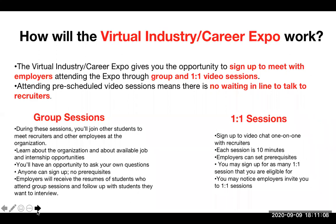I have a question for this one. Will one-on-one sessions be prioritized to seniors? No, it's a free-for-all. Whichever students sign up first, they get it. Although the employers can set prerequisites for who they want to sign up, they can't reserve it for certain students. Great, then.